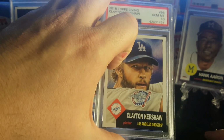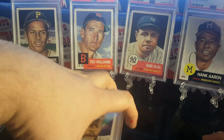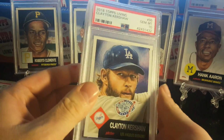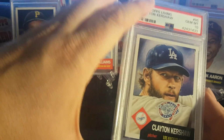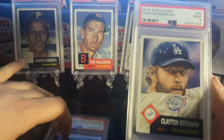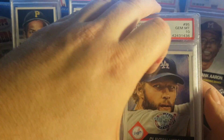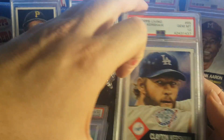Sweet. My hand is covering my light, but nothing I can do about it. So put my hand down here, I guess. 10, 10, 9, 10, another 9.